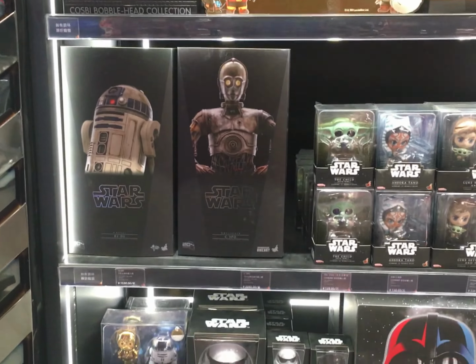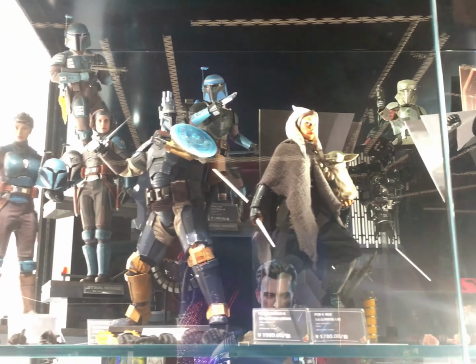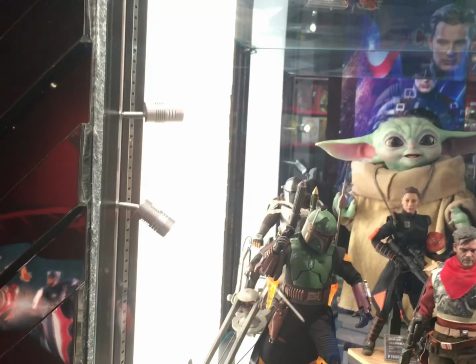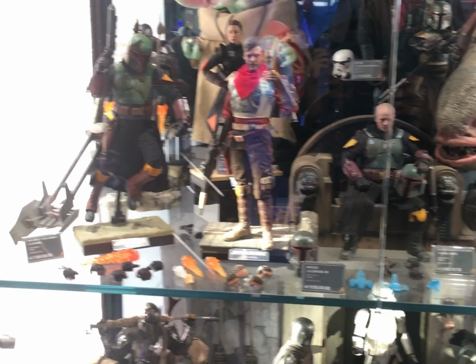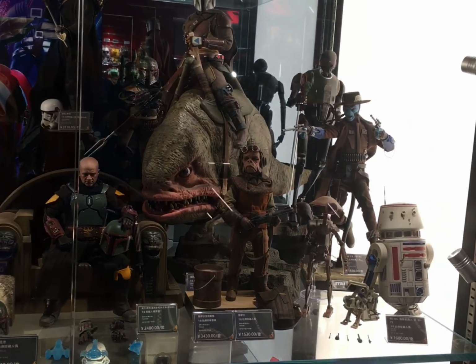These are supposed to be from the Mandalorian season. You can see here Luke. I've recently just made a review of it. You can go check it out if you're interested. And down here is also from the Mandalorian season. And down here, I think it's Boba Fett on a throne.